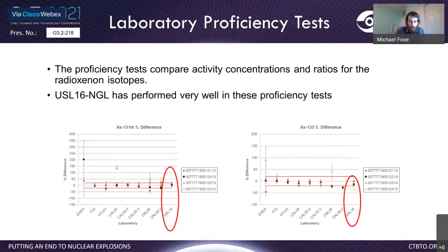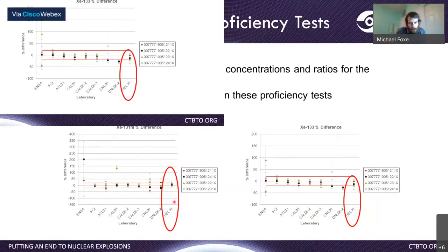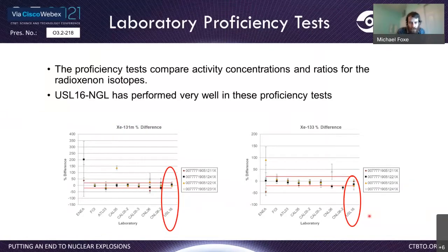Those allow us to compare both the activity concentrations and the ratios of the radioxenon isotopes, and make sure that we're tracking that trend. So here you can see on the circled plots are the USL16 results. Just looking at those, it's done well, but we want to see how we can dig into those more. Looking at the 131M, do we have any trends? Same with the Xenon 133. Looks like it might be a little bit down on some points, but how do we look at everything in general?